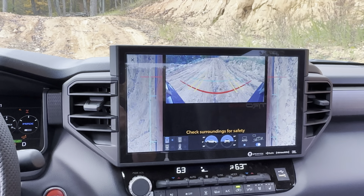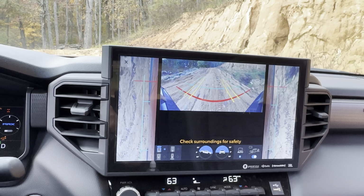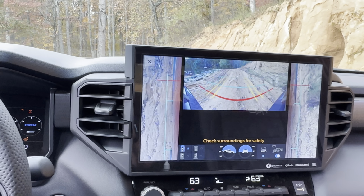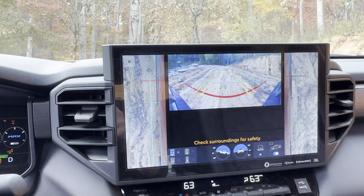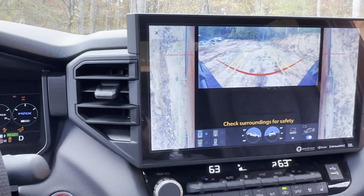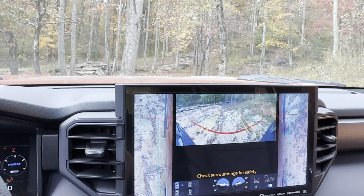Locking rear differential, going up the hill. Watch the pitch and roll meter. It's going to go up. Might even go up on the side. And we made it to the top of the hill.